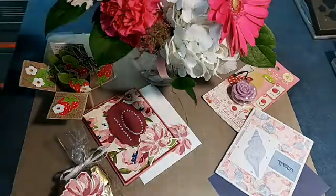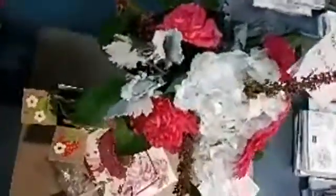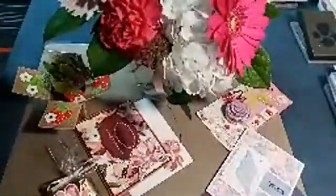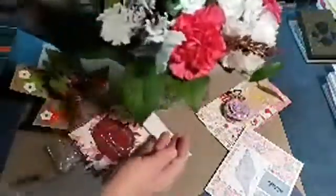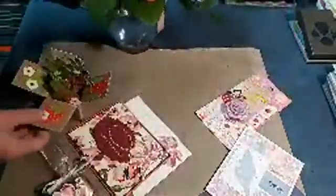I'm going to lift the phone up so you can see my sister sent me these beautiful flowers yesterday. I was so excited. Hello, I see people joining me now. My sister Ann is not only my sister, she's my downline. So this is going to be the inspiration for the card we make today: this beautiful fresh cut bouquet.